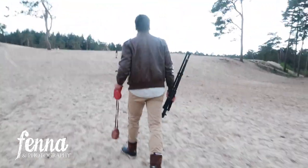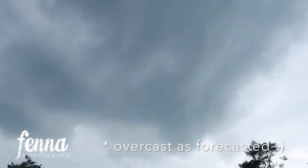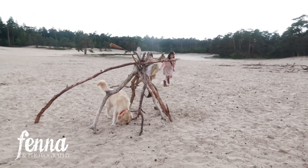And we're here. There are quite a lot more people, so we're just looking for a quiet spot. And the weather, it's forecast, it's not raining, so it's good. Super cool.